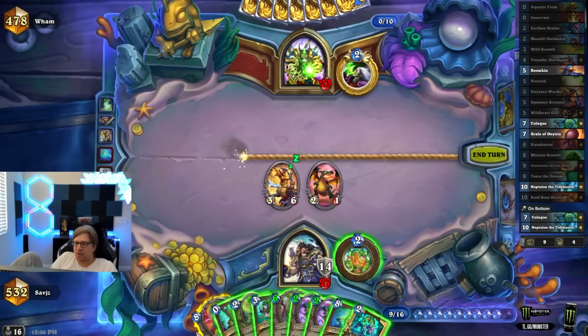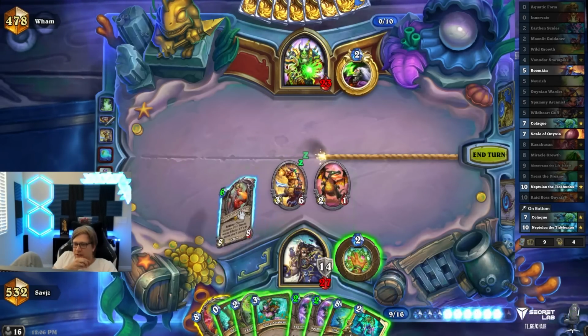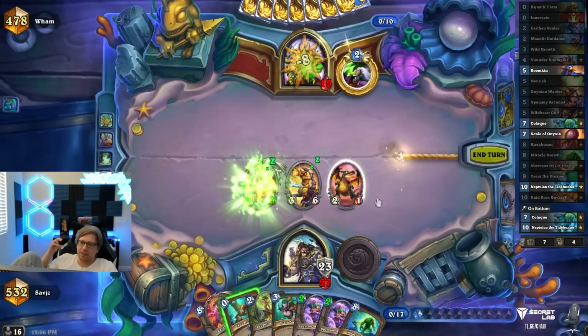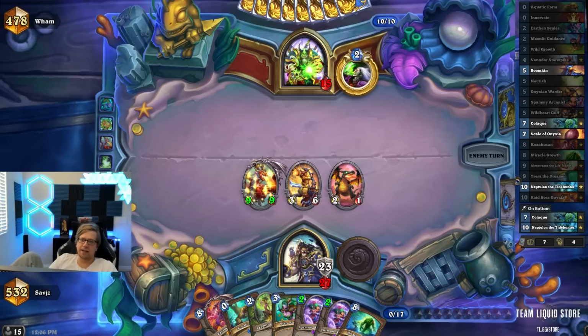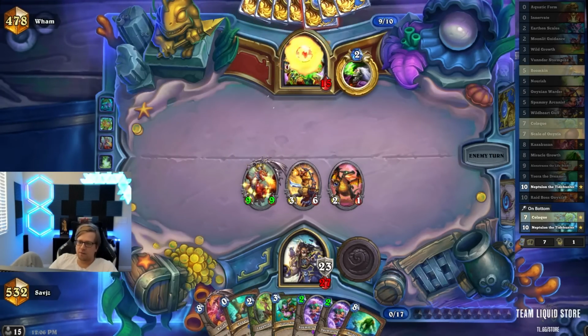Just play the cards, lol. I'm trying to not die here. I don't think the fatigue is enough damage. Even if he deletes my deck and puts like 6 fatigues in, it's not enough.